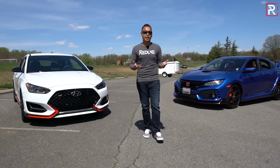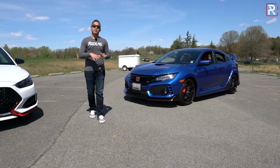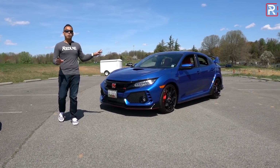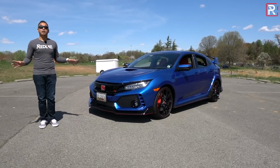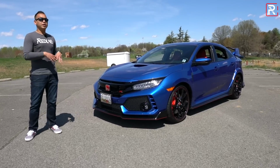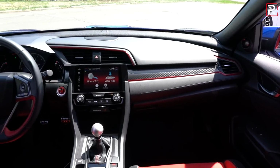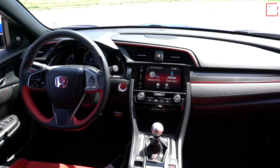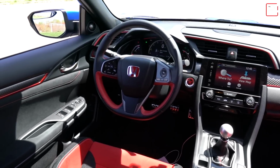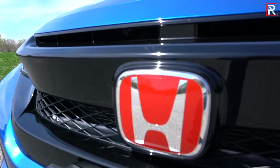Now, in relation to the Hyundai, the Civic, of course, is the king of the segment. It's still the best handling front-wheel drive car. It will smoke the Hyundai in most of the acceleration tests and in the handling test. And even though this is a bigger vehicle, you don't necessarily feel it out on the road unless you're trying to park the thing, but you do get something that's a little bit more spacious. It's a little bit easier to live with on a daily basis.